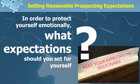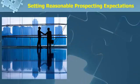Inexperienced or rookie sales representatives often set unreasonable expectations regarding prospecting. These expectations ultimately lead to frustration, disappointment, and defeat. In order to protect yourself emotionally, what expectations should you set for yourself? Ralph Waldo Emerson said, "The chief cause of disappointment is expectation." It is not uncommon for salespeople, especially those who are just getting started, to set unreasonable expectations regarding prospecting.